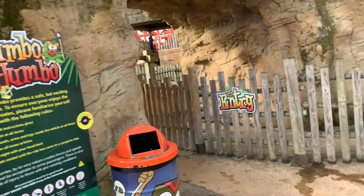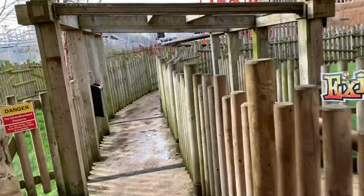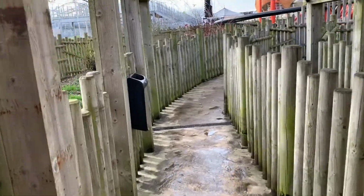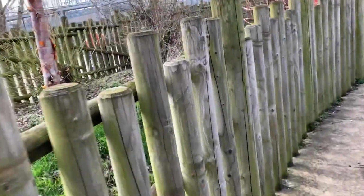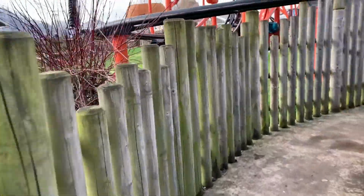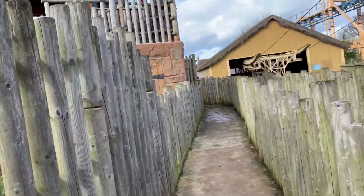Right guys, we're in luck. Mumbo Jumbo has reopened. And he has absolutely no queue. Right, let's go and get on. I don't have the GoPro with me because we were expecting it to be shut today. So I'll include a POV that I shot last summer when I was here for this.